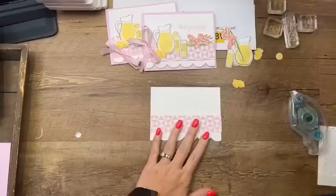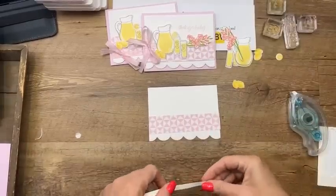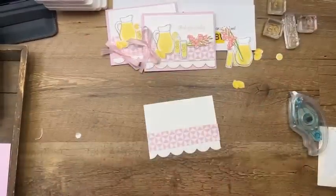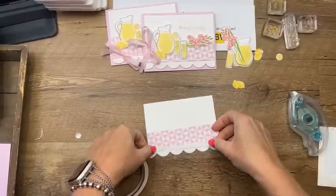All right, and then I'm going to take my, is that not straight? Okay, well, we're going to make the ribbon straight, which will make that straight.